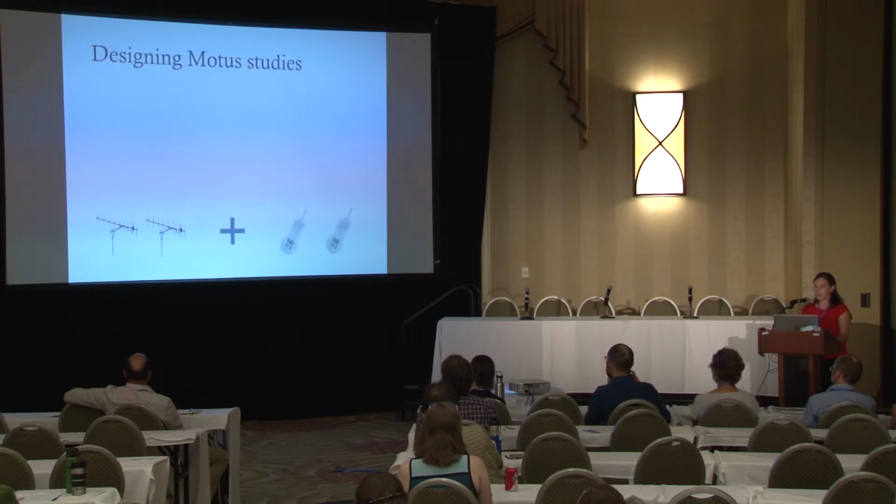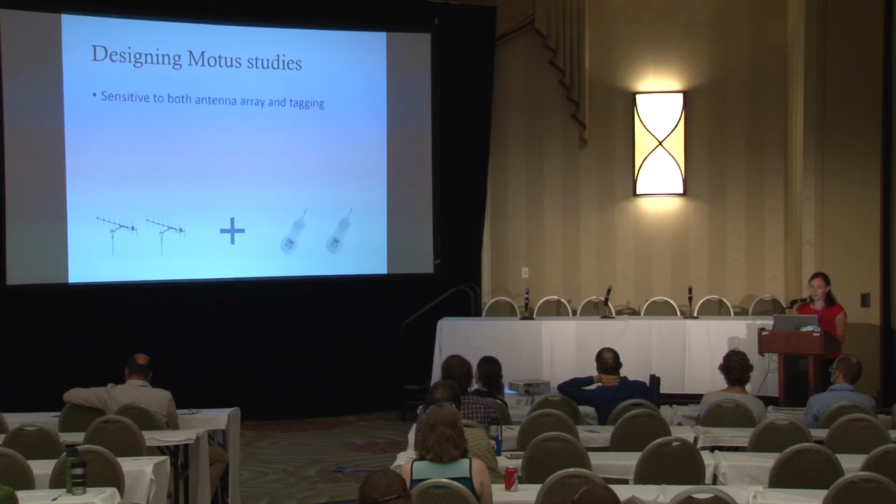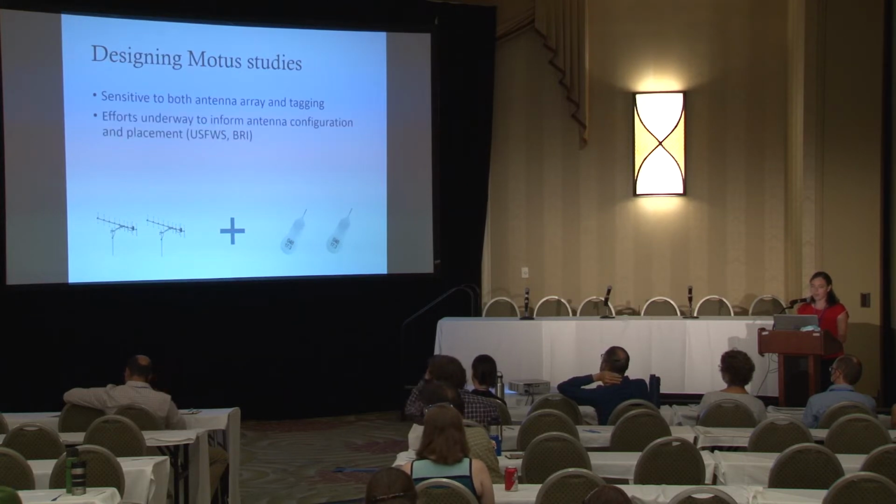And Motus studies have some particular quirks relative to things like GPS tracking and satellite tracking studies, in that you're dealing with two separate components: both the distribution of antennas across the landscape as well as the distribution of transmitters across the landscape. Correctly designing both of these components affects what individuals you're going to be detecting and where. So the results that you end up with, and their applicability across the population, are really sensitive to both antenna array design and tagging design.